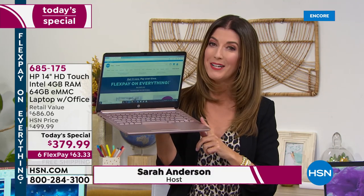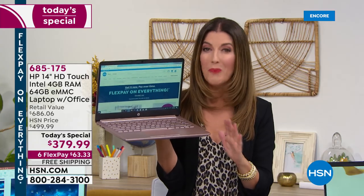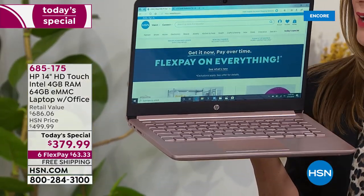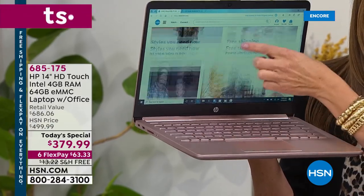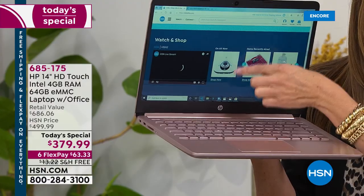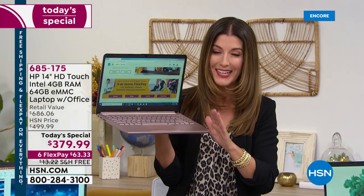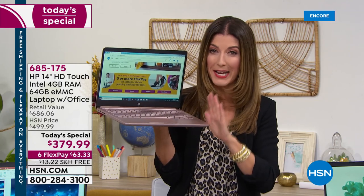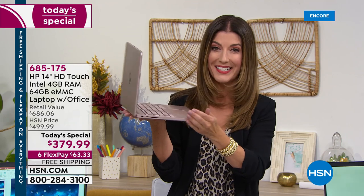And we're gonna kick off a brand new day with a fabulous HP laptop, one that you have been waiting for. We know you love the touchscreen. You love to pinch and swipe and zoom and navigate with the touch of your finger. It's so intuitive, it's so easy. But now it's more affordable than ever. This is the lowest price HP touchscreen Today special we have ever offered here in the history of HSN.